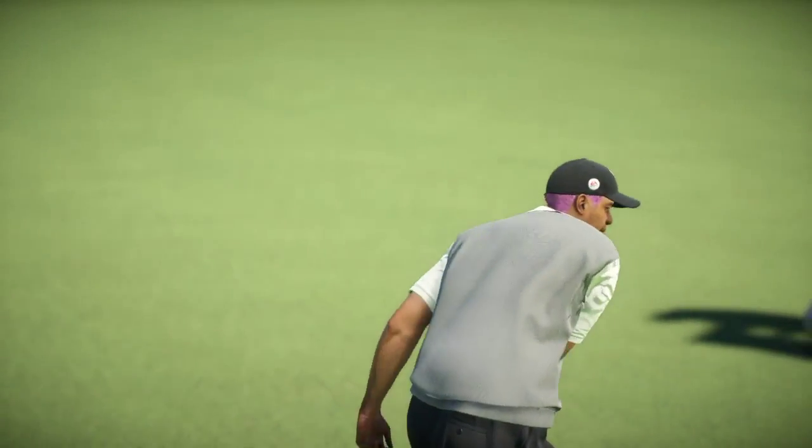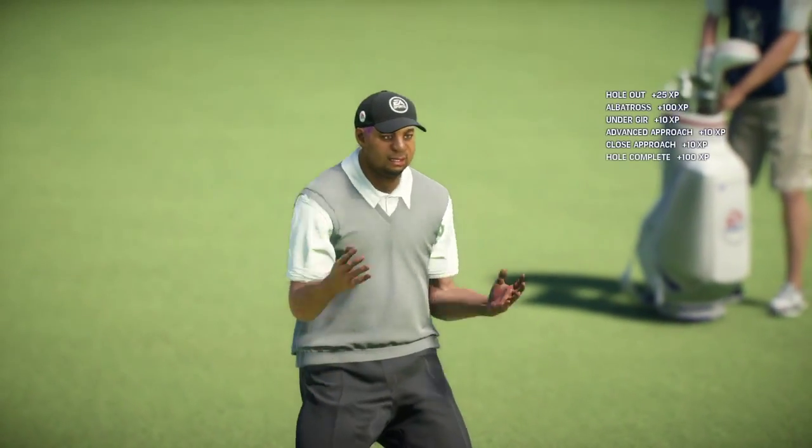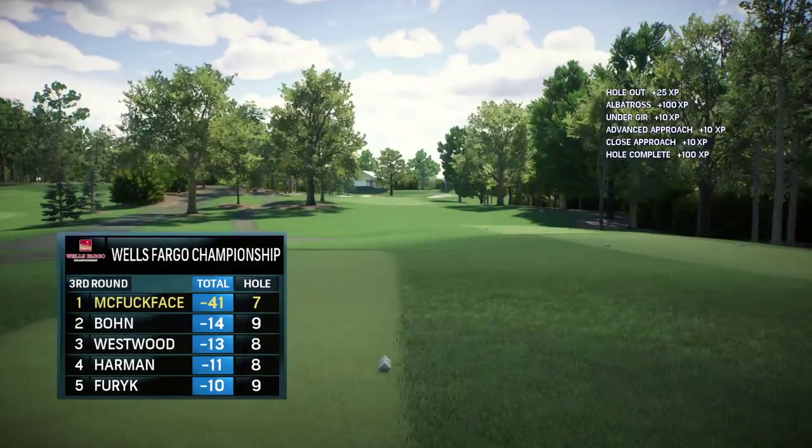If you hit enough shots, every one of them is going to go in. Crazy, crazy thing.